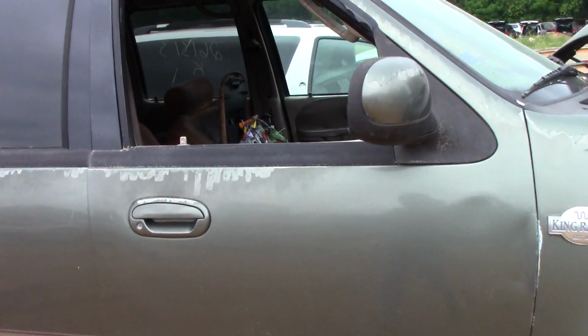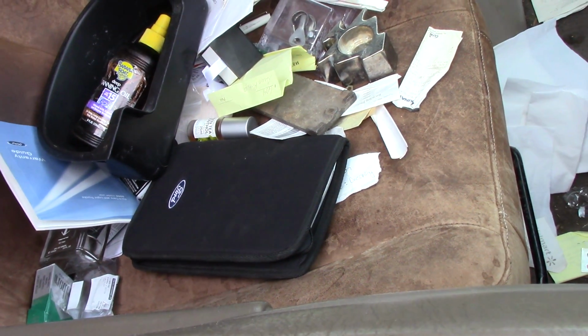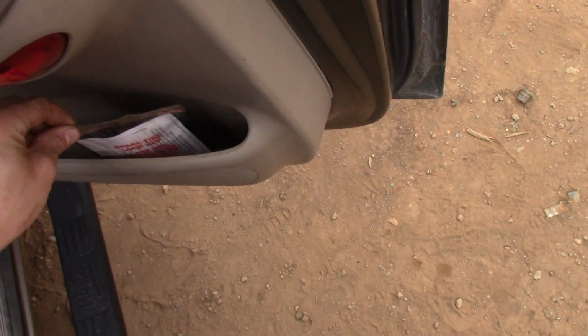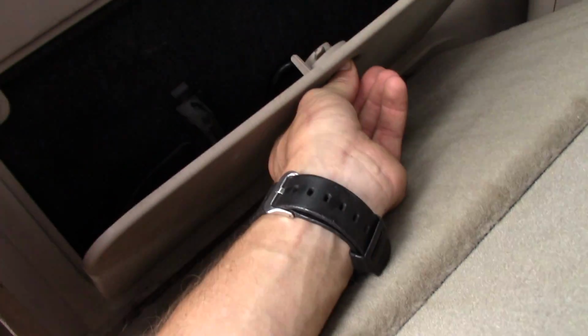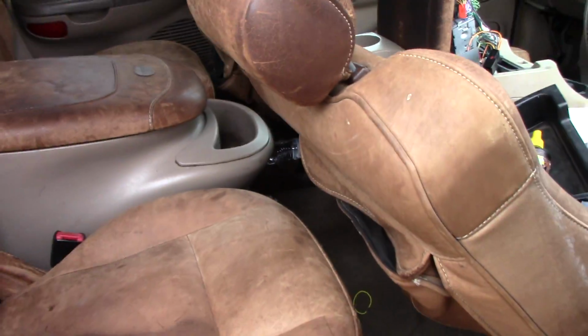Favorite part about the King Ranch, that cowhide leather. Look at that. That door opens pretty normal. What's that? Spare tire lock key. Look at those seats. Oh wow. That is just too stinking cool. Awesome.